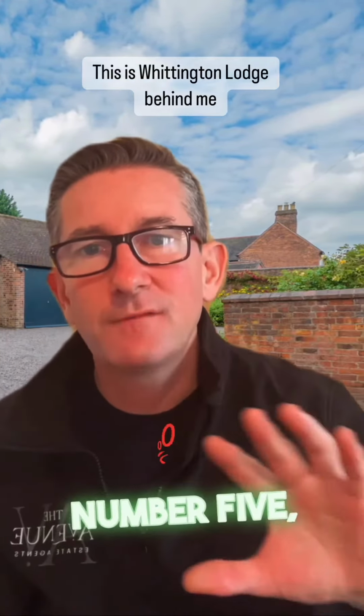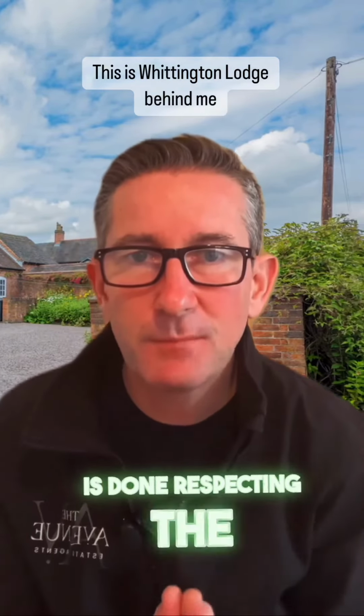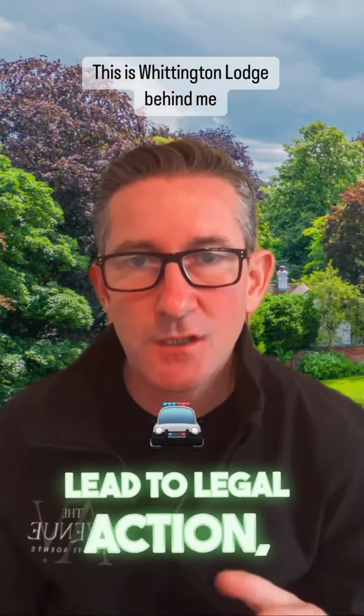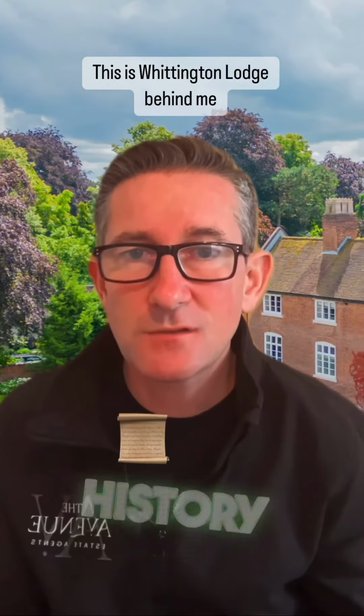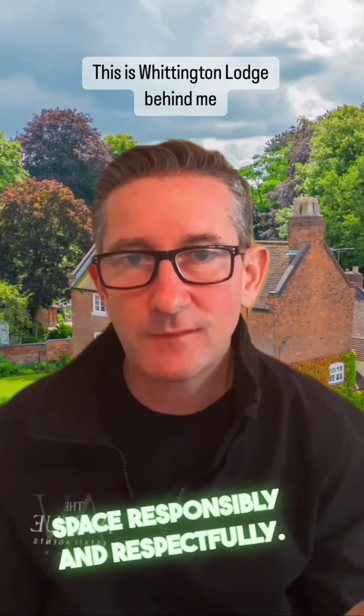And lastly, number 5, careful execution. Once approved, ensure work is done respecting the building's history. Remember, unsanctioned changes can lead to legal action and nobody wants that. There you have it, a pathway to transforming a piece of history into your dream space responsibly and respectfully.